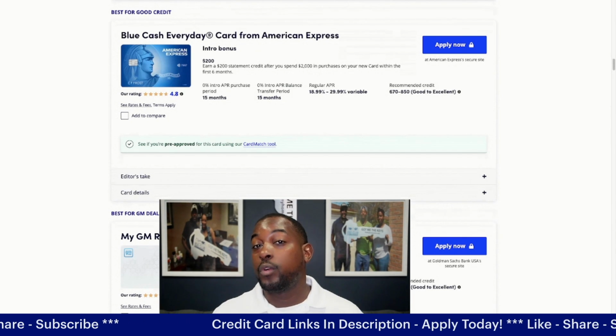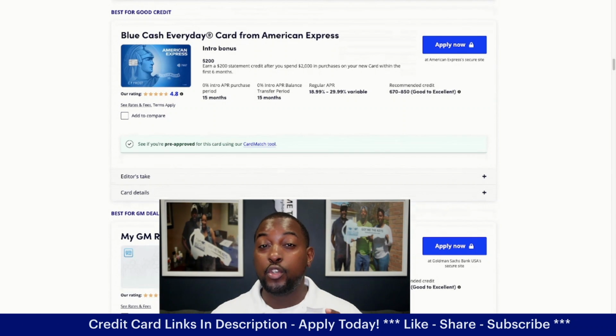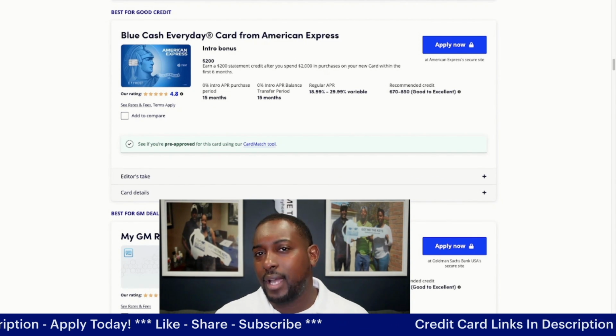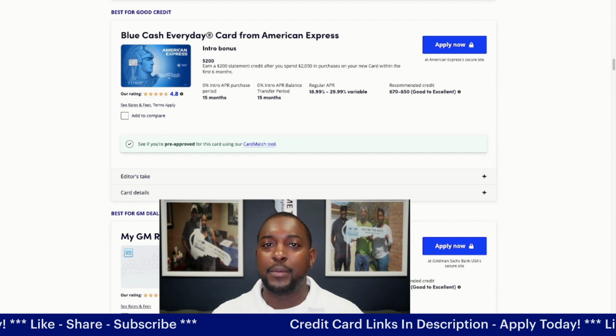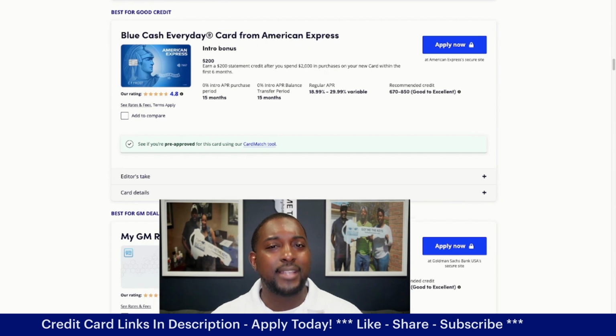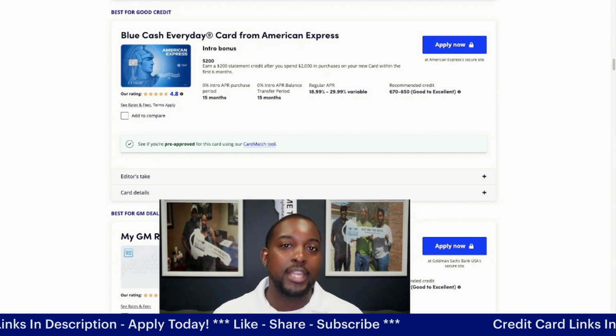Now, mind you, real quick about this card, this is probably the second most popular, I would say, entry level American Express credit card that a lot of people start off with. They either start off with this one or they end up with the American Express Green card. Now, there's nothing wrong with any of them, but these are usually the easier ones to start off with.